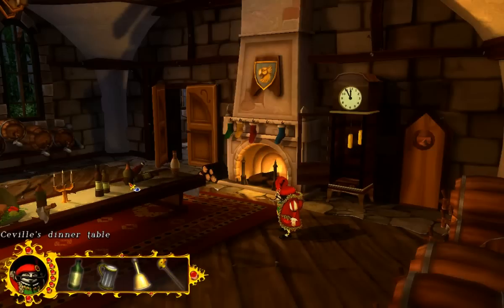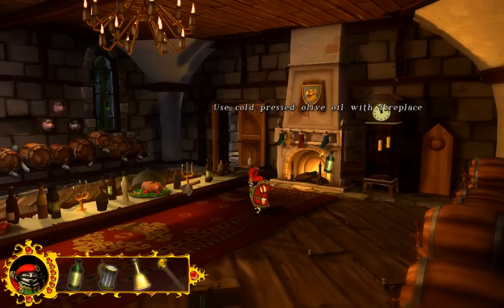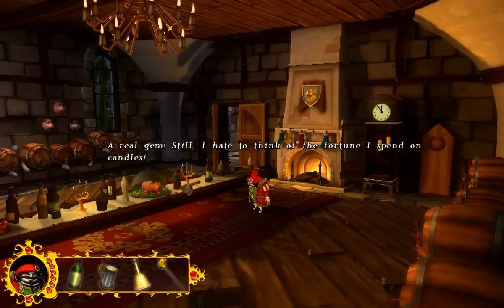Alright. Why? I don't know. Just trying things out. I don't think so. Oh, come on. No. No. A real gem. Still, I hate to think of the fortune I spend on candles.